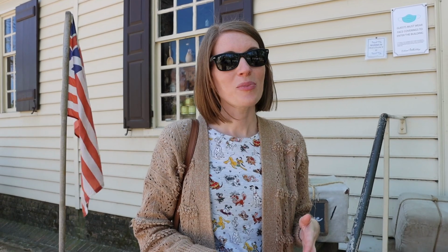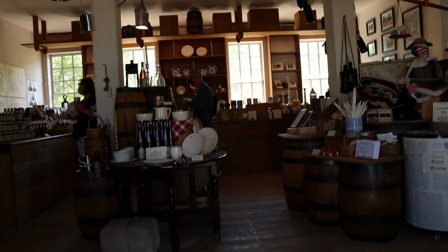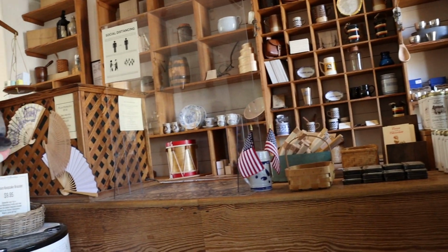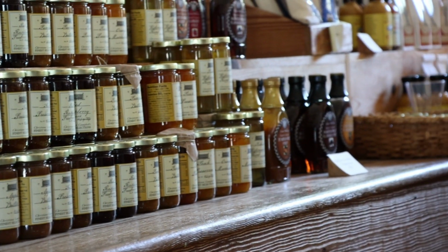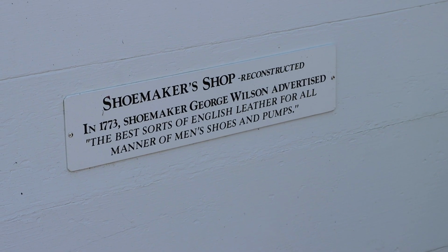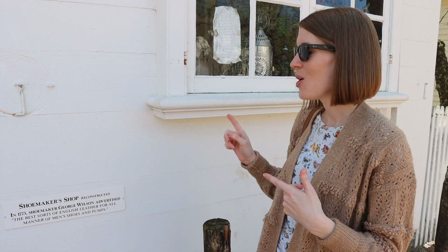Alright, so like I said, there are a few places that you can go into that you do not need a ticket. So this is actually a store, so we're going to go in here and look around. So each of the buildings also have a sign on them that tell what they are and a little bit about the history of the buildings. Like we can see that where we're at now was the shoemaker shop.